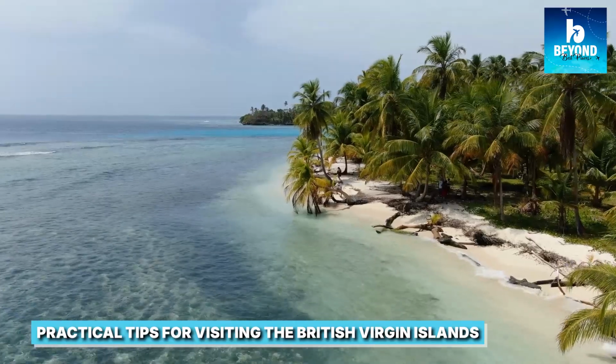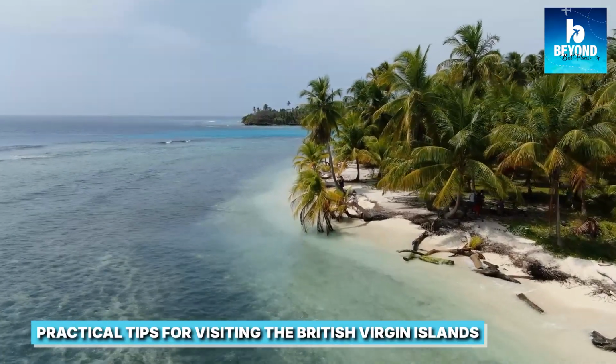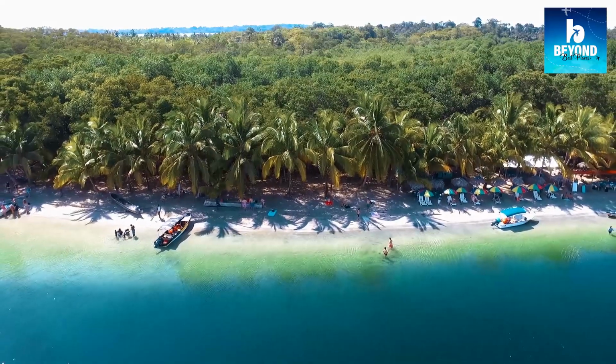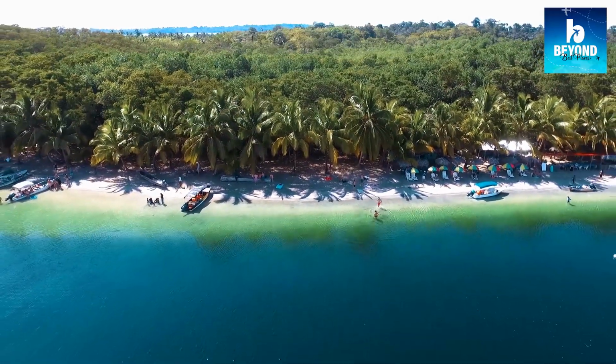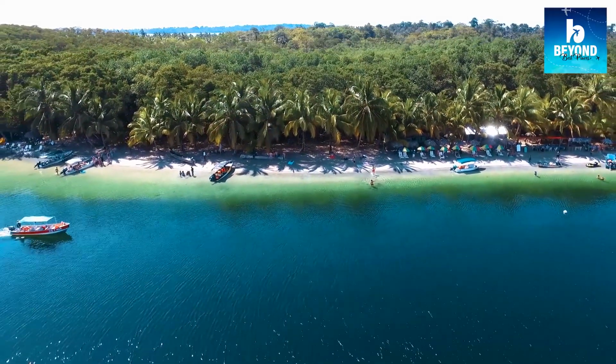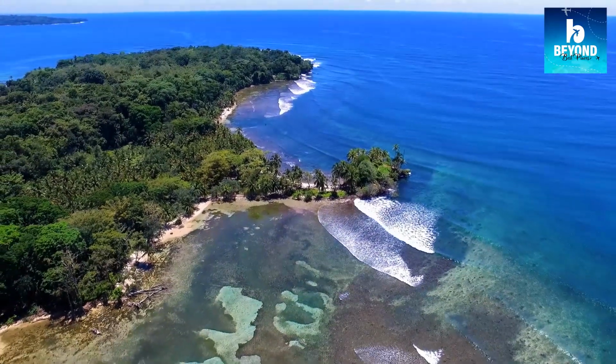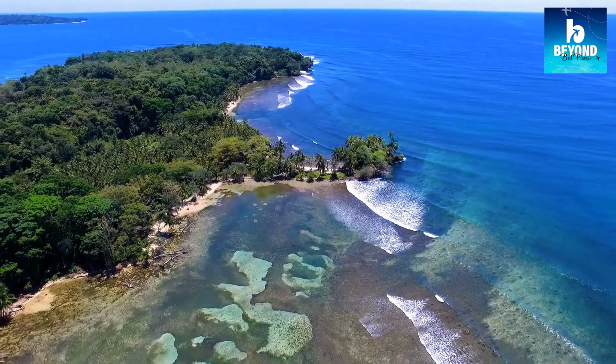Practical tips for visiting the British Virgin Islands. The British Virgin Islands are a year-round destination, but the best time to visit is during the dry season, from November to April, when the weather is warm and sunny with little rainfall. The summer months can be more humid with occasional rain showers, but it's also a quieter time to visit, with fewer tourists and lower prices.